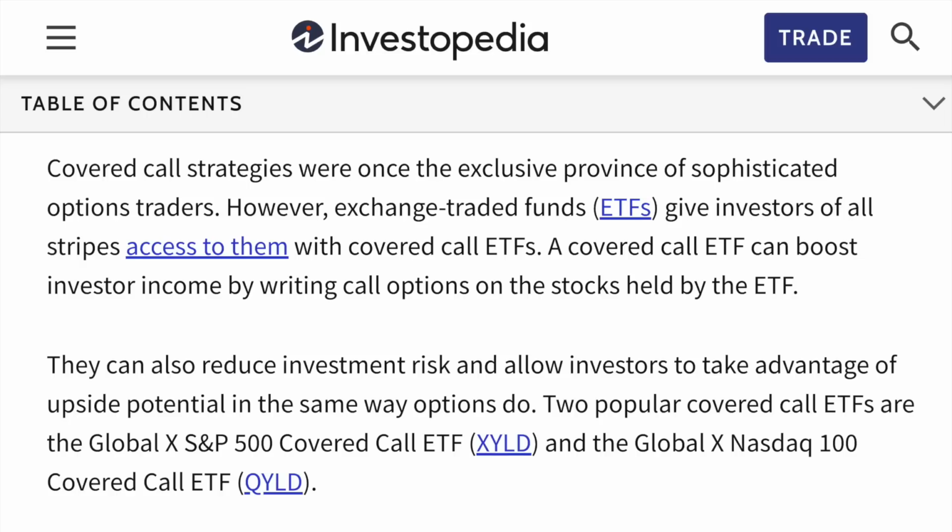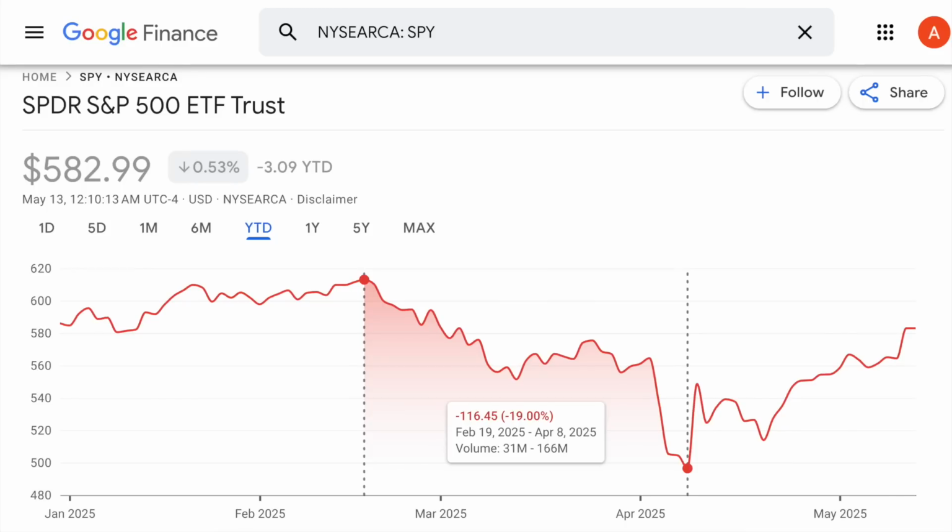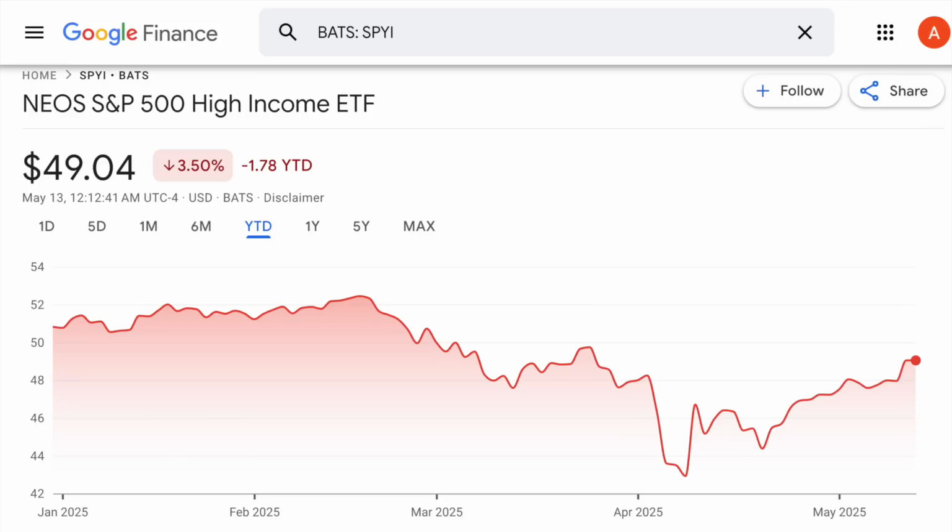When it comes to covered call funds, I included these because technically some do provide growth with a lower yield. But there's now a very wide array of CC funds that exist, and a lot of them use different strategies. SPYI is a fund that's done really well even in our crazy stock market environment. At one point, the S&P 500 was down 19% for the year, which is what SPYI uses its strategy on. But despite that hard fall, SPYI has been able to recover really well, and from a share price perspective, it's almost in the green for the year, just like the S&P.